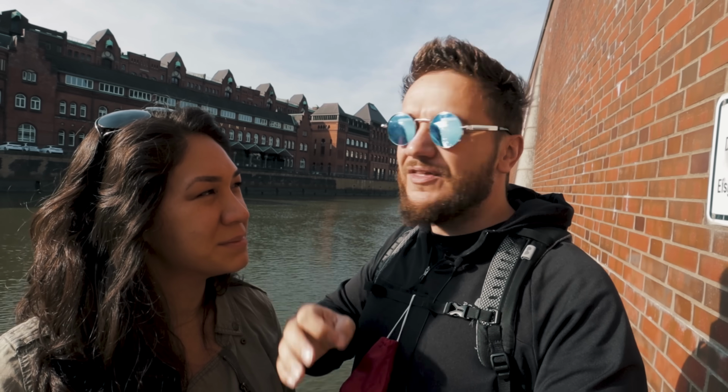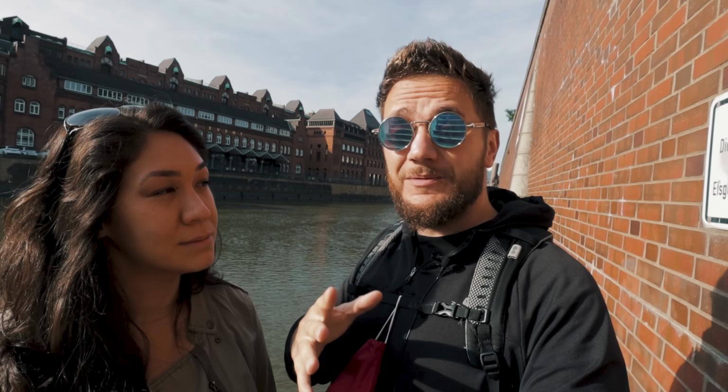I'm super impressed. We lucked out with the weather, definitely, yes. And I think that plays a huge factor because my prejudice about the city is always that it's gray and windy, but I think on a summer day, absolutely amazing. This might be, on a good weather day, the most beautiful city in Germany.